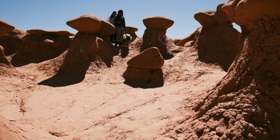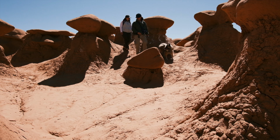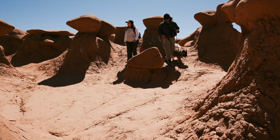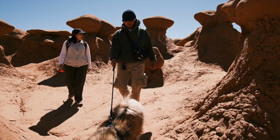Here is what makes Goblin Valley unlike anywhere else. You can walk right into the valley, you can touch the formations, you can wander through them, and of course, you can bring your dog.